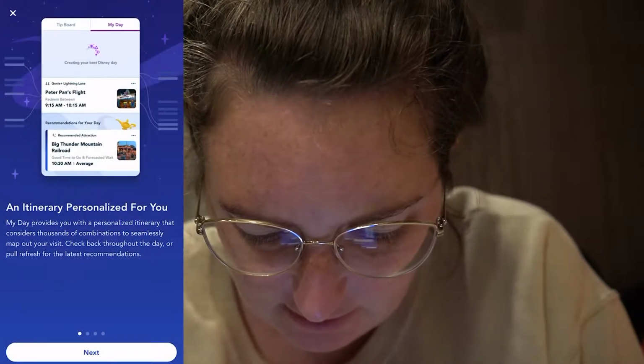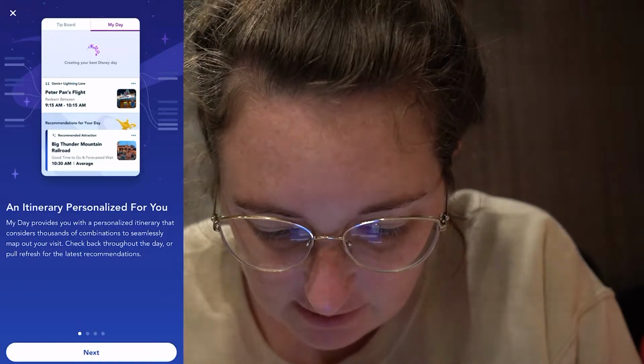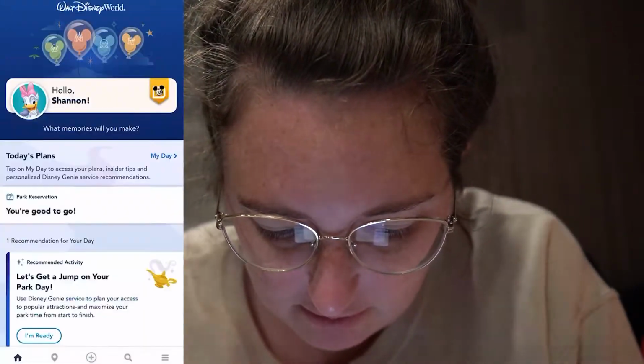Okay, so I just updated my app, and this is what I look like at 6:55 in the morning on the day Genie Plus releases. An itinerary personalized for you. You guys are seeing, this is the first time I'm seeing all this too, so let's go through it. Tailored recommendations, take control of your day, a custom tip board.